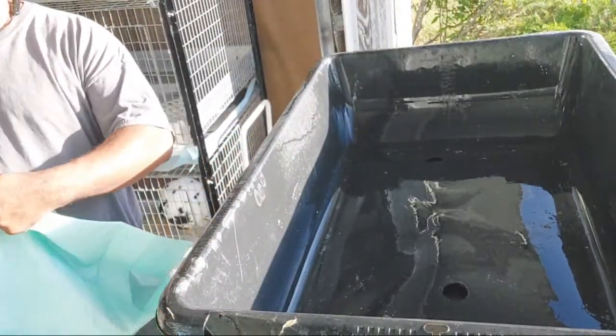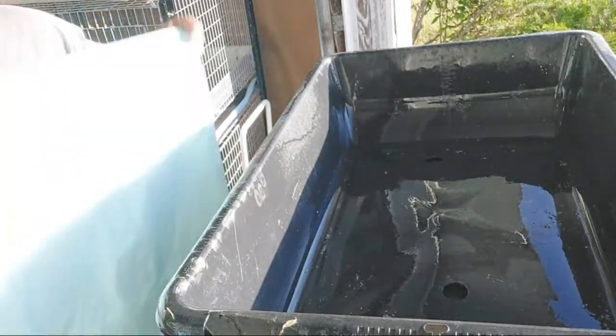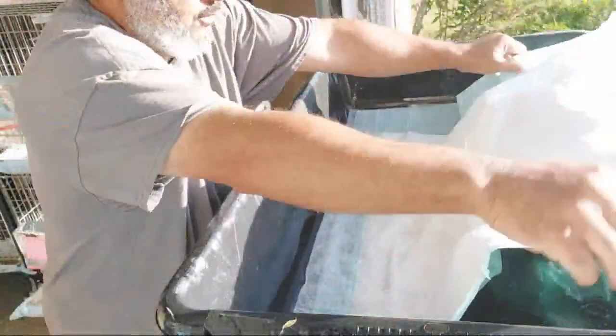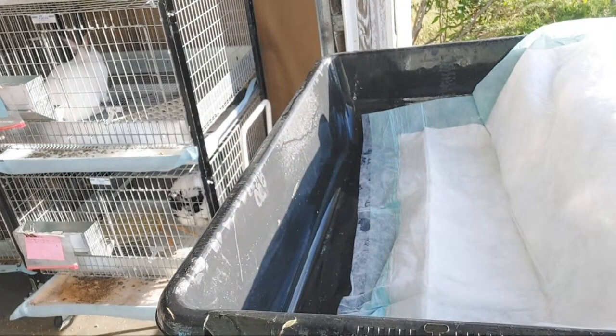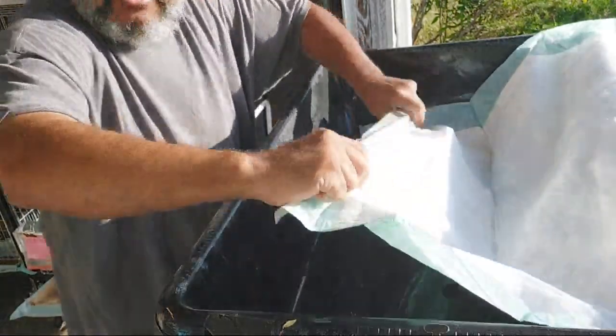We line the manure trays with puppy pads. And we just secure the sides with alligator clips.